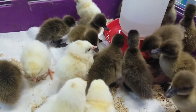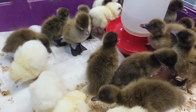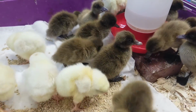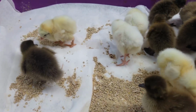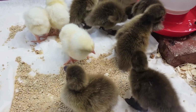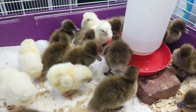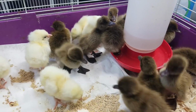So do deaths occur? Yes, they do. However, the mortality rate is not any higher than if the chicks were to stay in the hatchery instead of being shipped. If you raise animals, you know that birth is a tricky thing. Life's a miracle, and not all survive. Sometimes after a chick hatches, they haven't formed right or just aren't healthy enough, and they don't survive. But usually the hatchery can tell if a chick looks sick, and they do not ship them.